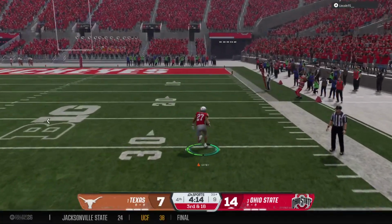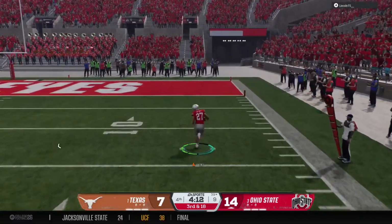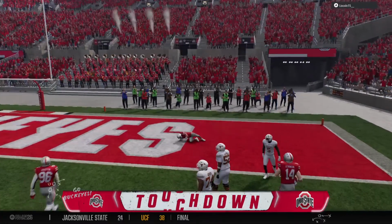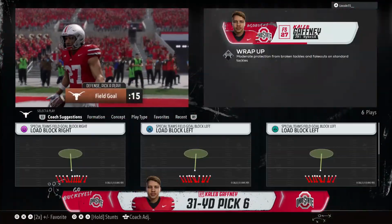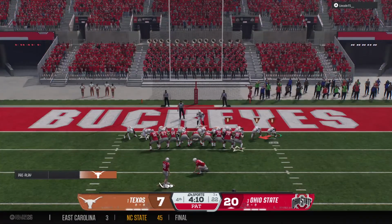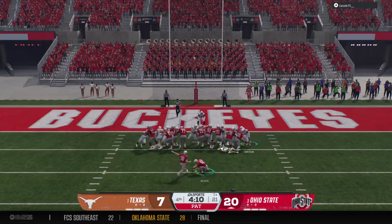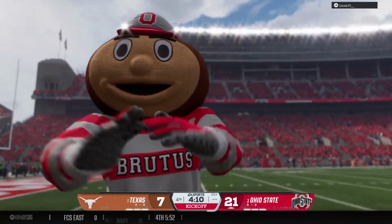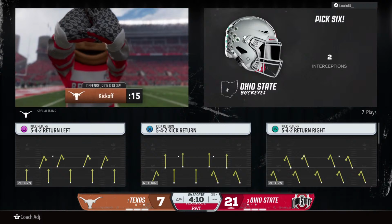Oh, that one's picked off. Could take it all the way. Past the 10. Touchdown, Buckeyes. A huge defensive score. Yeah, we talked to him during the week, and he told me he was a high school corner. And I can see why. He's got tremendous ball skills to make that play and then to be able to take it all the way back for a touchdown. Just outstanding.